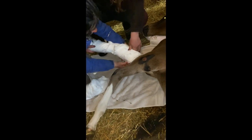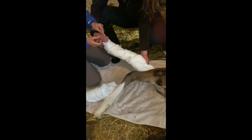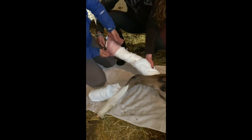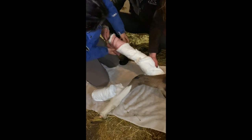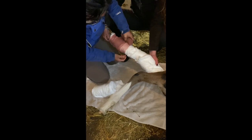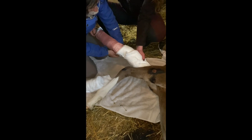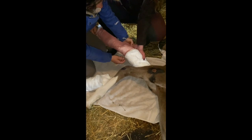The next part of the bandage is going to be what we call a brown gauze, and this basically allows us to tighten the cotton over his leg so that we can evenly apply pressure, and then we'll put the splint on the back side of his leg after we get the brown gauze applied.